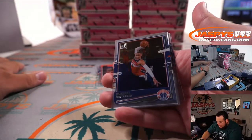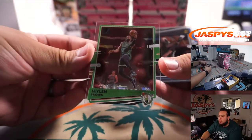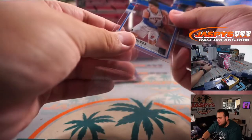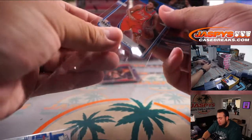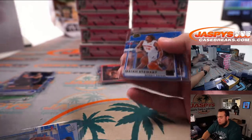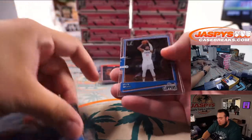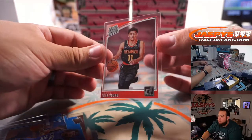Alright, so the coloring looks really nice. Westbrook. We have a Jaylen Brown. We have a little gold DeMar DeRozan. Killian Hayes is the first rated rookie. We have Isaiah Joe rated rookie. Stephen Curry. Isaiah Stewart gold rated rookie. With the little Emmanuel Quickley. Cole Anthony. And look at this. Little tribute. Little Trae Young rated rookie.